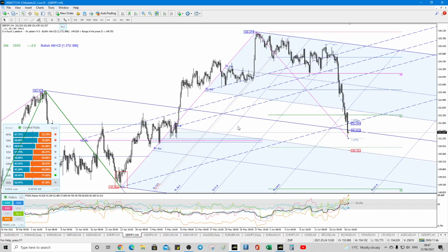I'm kind of thinking Monday is probably not the best time to enter, because we could just see a reversal in risk, and God knows they'll just invent a story, and then we'll go rally mode at the NY session. So pound yen level of interest are there, so you can just pause the video.